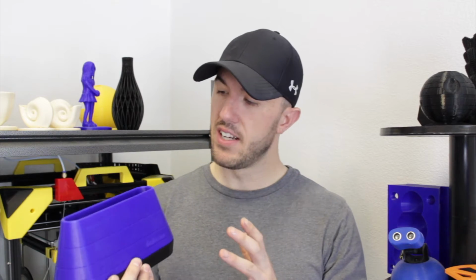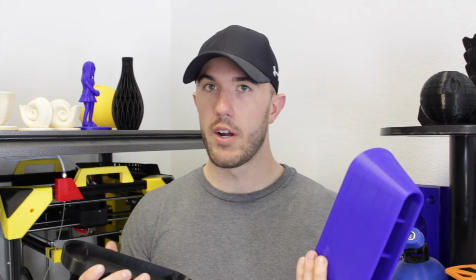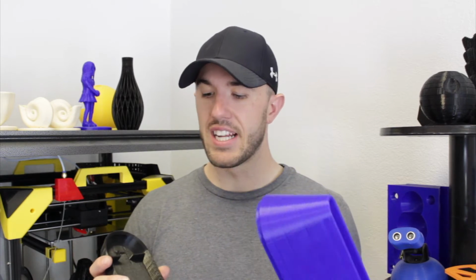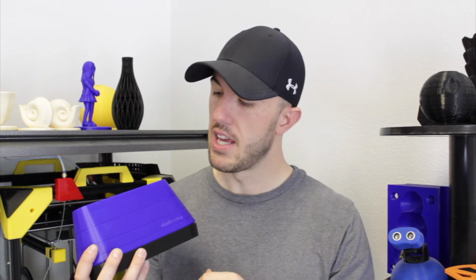But even more than that, what's really special about these products is not so much that they're just very functional and very well designed and look great, but they are optimized for the 3D printing process. These pieces don't require any sort of supports, they don't need any kind of special preparation or treatment, they don't even need a brim necessarily if they're being printed correctly.